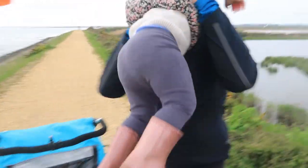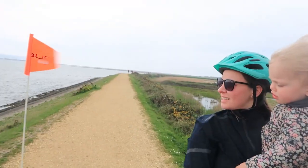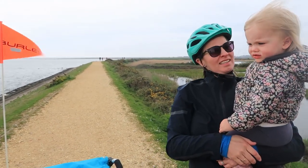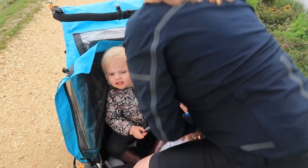This is where the quality of the Burley trailer really shone through. It's completely waterproof, and with the added suspension, it made it as comfortable as it possibly could be for Flic. Yeah, that again, wet, quick, show you the door.